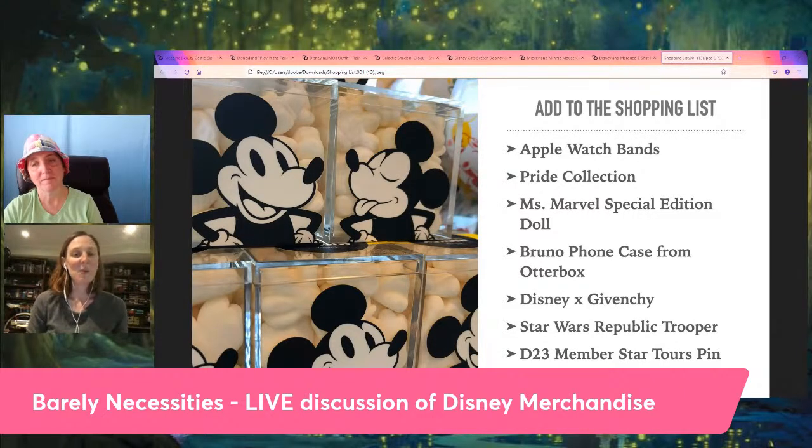And then Disney by Givenchy. Am I saying that correctly? I think it's Givenchy. They have a new Wonder Gallery collection, highlighting some of our favorite animated characters, including Oswald and Bambi. And we've also got the Cinderella Castle. Very, very high end, but if you're in the market for that, or if you want something very high end fashion, it's a simple but nice collection.